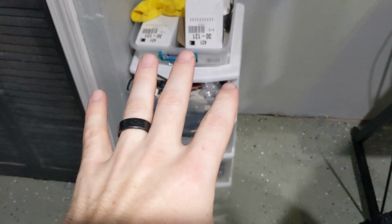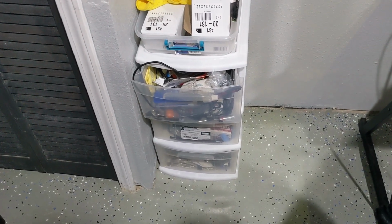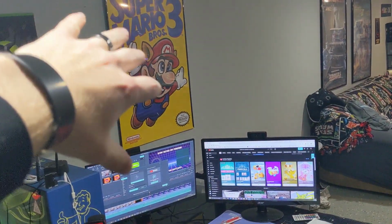This down here is just a mess. I don't even really want to show you guys that. It's just like all random cords, USBs, and stuff that I've saved over the years, in case I ever need anything. It's really kind of annoying. Super Mario Brothers 3 poster back there.